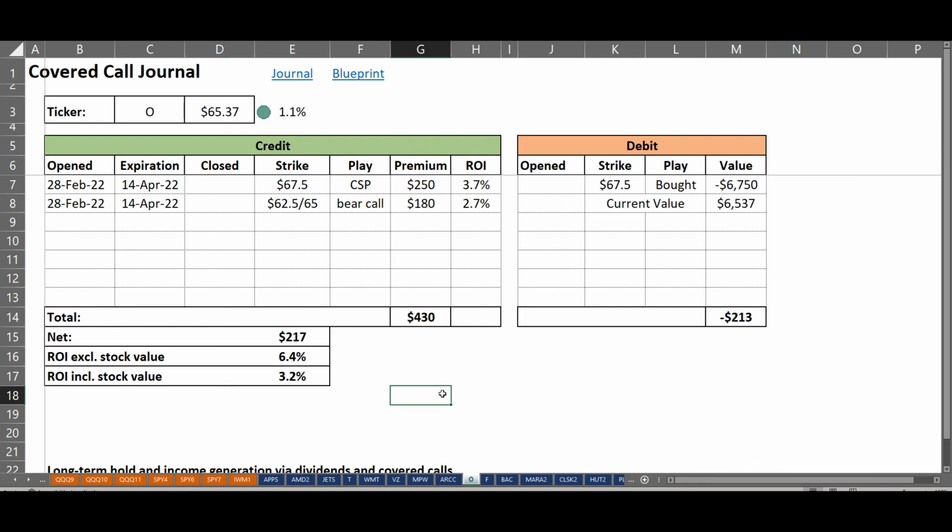I would be more than happy to get assigned. That's why I kept my strike a little bit high on purpose, because I do want to get assigned at some point at a good price. I would then be collecting my monthly dividends as well as my monthly covered call income, really creating a paycheck from this stock to pay myself regular income.